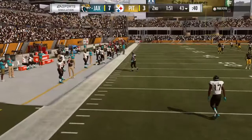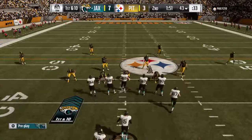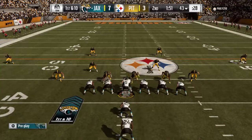Out comes the Jacksonville offense as they get set to take over here. The crowd may be losing just a little bit of the edge after back-to-back punts. They want some big plays. They want to see some offense. They want to see somebody break away, whether it's through the air or on the ground.